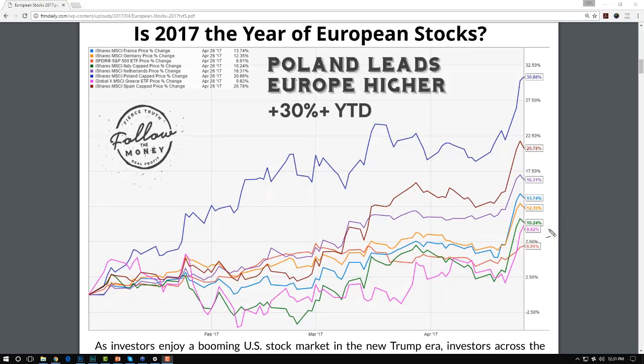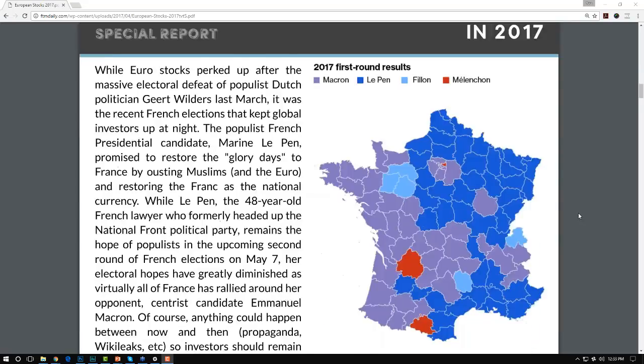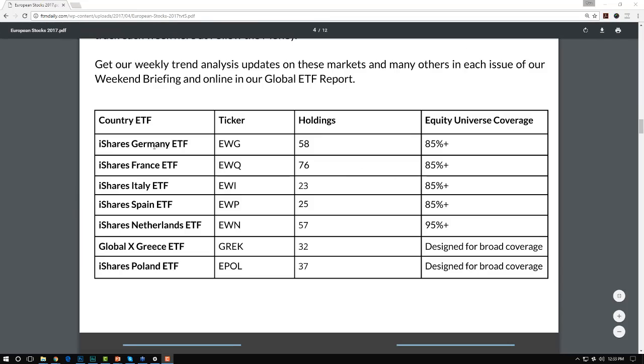So these are the ETFs that we track, and we've placed them into the report. Let's come down here and show you this. This little list here is the list of ETFs that we've placed into today's report. All of these we track in our global ETF report, which is on our website. You can find it from your dashboard. And we also list them in our weekend briefing every weekend, that PDF that comes out to you by email. So you can always track how these ETFs are doing. You can see we have Germany, France, Italy, Spain, Netherlands, Greece, and Poland featured in this report.